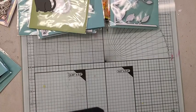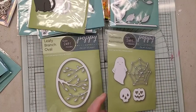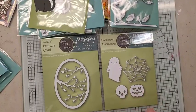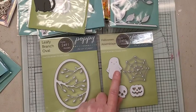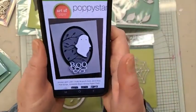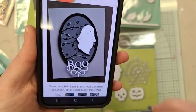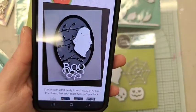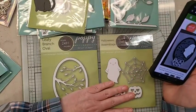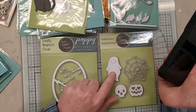And then this guy. This one is the Leafy Branch Oval, and we've had that one before a while ago. I don't remember when. And then this one is the Halloween Assemblage. I don't actually remember if we had this one or not, but I fell in love with this little ghost right here. And these two, this is one of the card samples that I loved, but it did not come through on the video or on that post that I did. But you guys, it's light gray, dark gray, glossy black, and then this little white ghost. So sweet, especially if you want to do some cards that are not scary, because this might be the friendliest ghost die that I have ever come across.